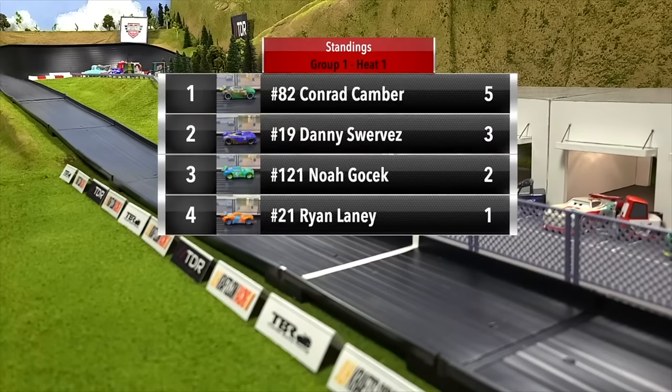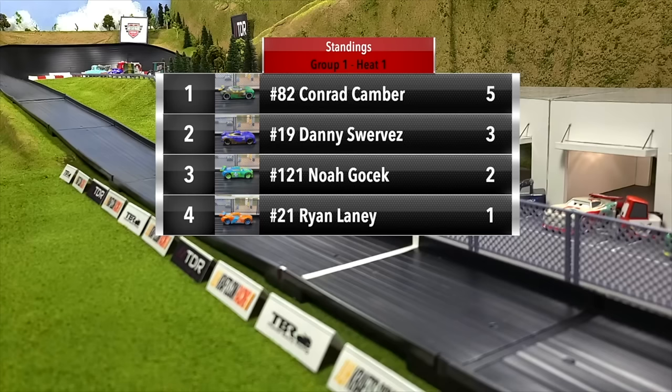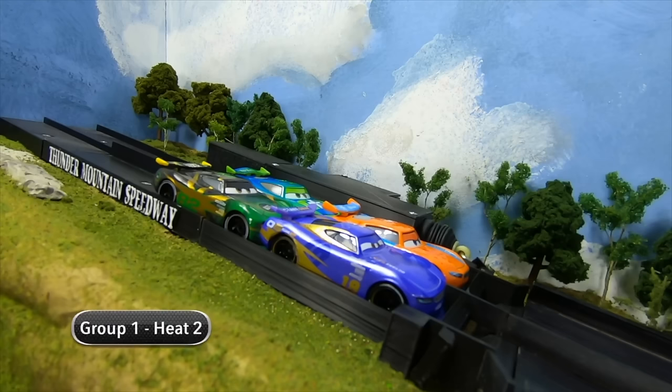So there's your standings after the first heat. Conrad Camber takes the full 5 points in the first win of the season. Danny Suarez, 3 points. Noah Gocek with two. And then Ryan Laney rounding things out with 1 point.